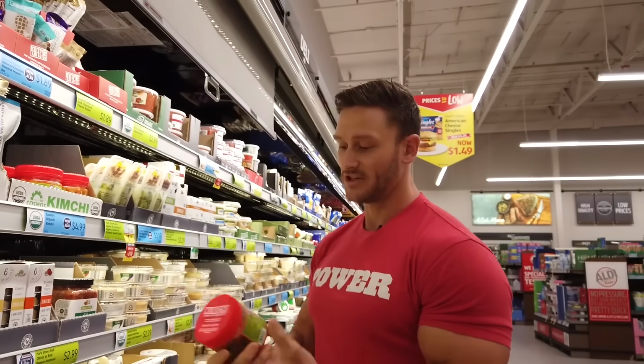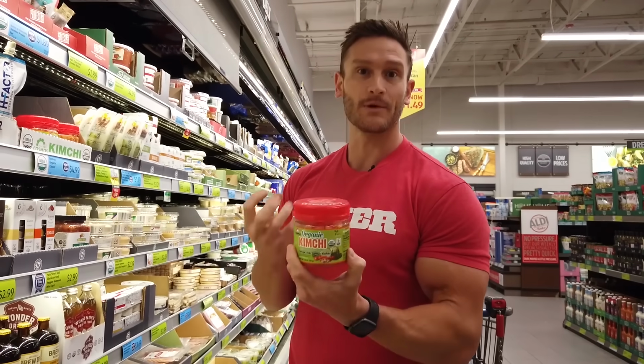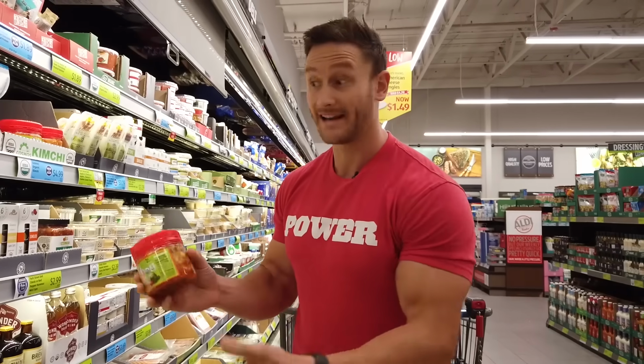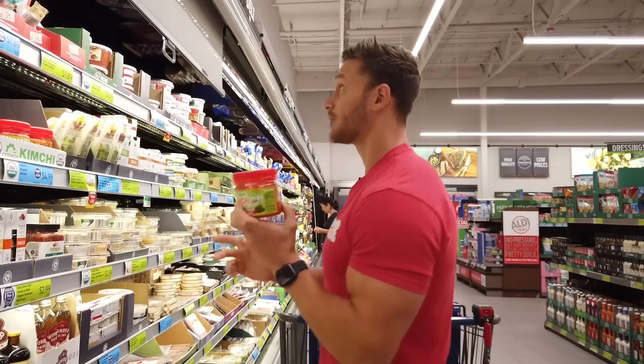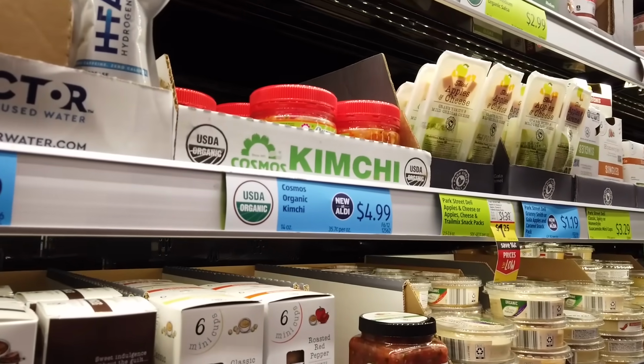So the whole purpose of kimchi is you get this nice fermented effect. So you get a good digestive component, good probiotic effect, and then the actual liquid itself, you can use as a marinade. Like I marinate chicken in it, I marinate broccoli in it, all kinds of things. It's a little bit pricey, so it does hurt my budget, but honestly, it's worth it because I could replace veggies with this. So let's go ahead and grab that.